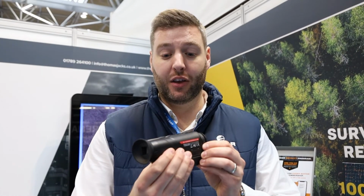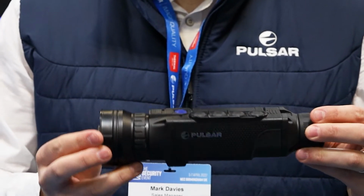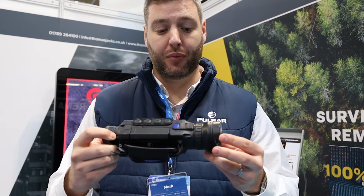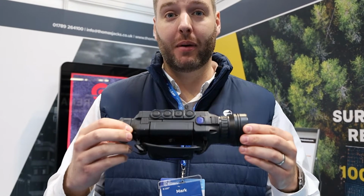Really nice compact unit. We've got the industry-leading Pulsar range of thermal imagers. This particular model is a Helion 2 XP50 Pro, 1800 metres man-sized detection and absolutely superb image quality.